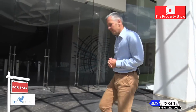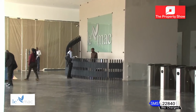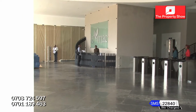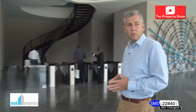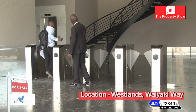So welcome to Lemak. Let me show you around. So first of all, come to the reception. We have a reception 24 hours, 7 days. Very important. We have international guests coming in, so they'll be attended every time of the day. They're going to be registered because, of course, as you can see, we have security. We have high security, very important issue for us.